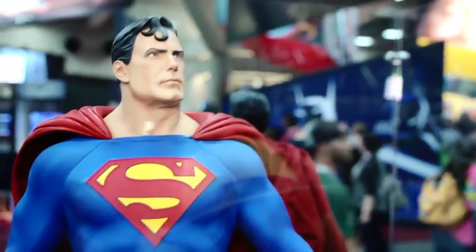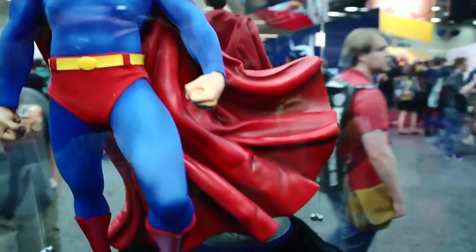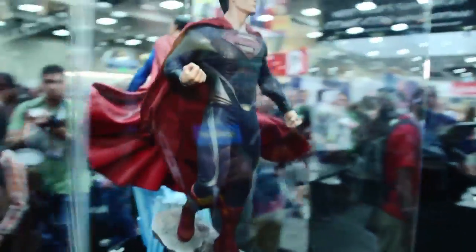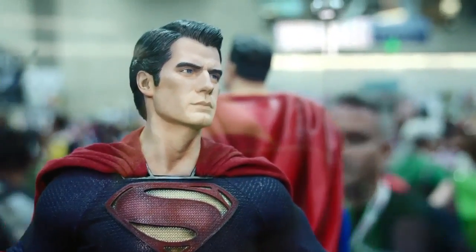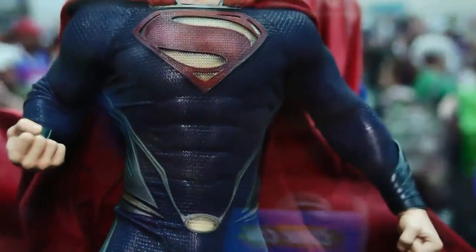He's got his cape going. And then on this other side, we got a different Superman. Oh, this is Man of Steel Superman, I believe. Yep. Man of Steel Superman. He's got like the high-tech suit going on with the textured suit.